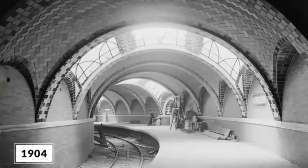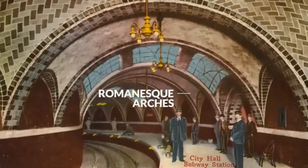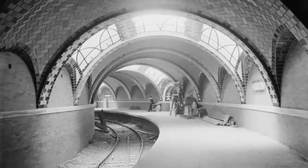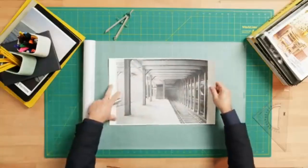We're going to look at the architectural details in the oldest and newest subway stations in New York. Romanesque arches that follow along the curve of the station. So each one of these vaults is made out of Guastavino tile, which is actually about beauty and ornament.